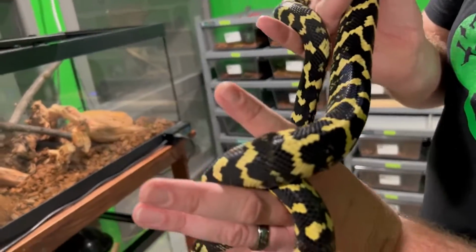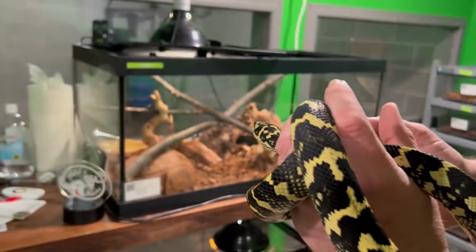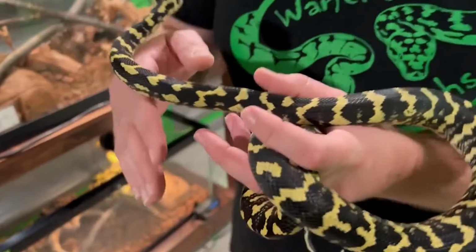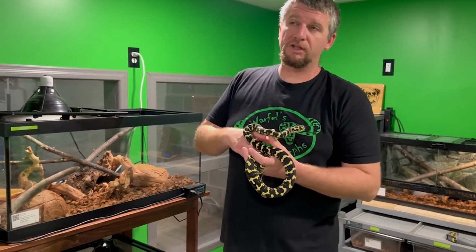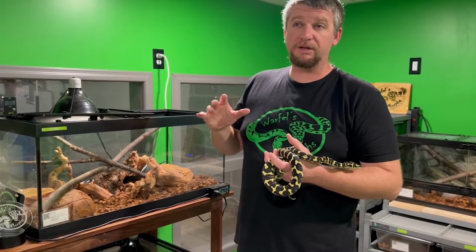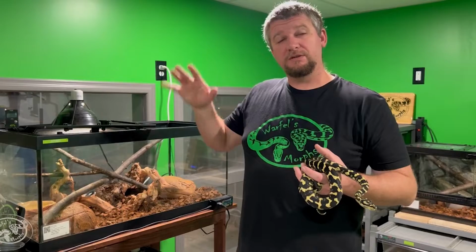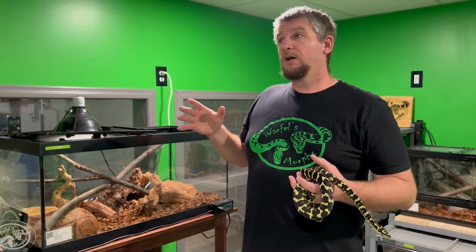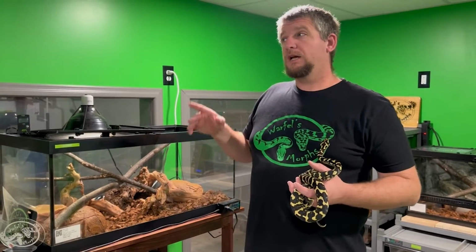With this being our first season breeding carpets, it's a lot of trial and error and trying to take information in from everybody else. So fingers crossed, we get it done with this guy. Like I said, it's our first year breeding them. It's a little bit different of a feel than ball pythons. They have to cool a little bit more, so I let the temps drop in the snake room here a little bit more.